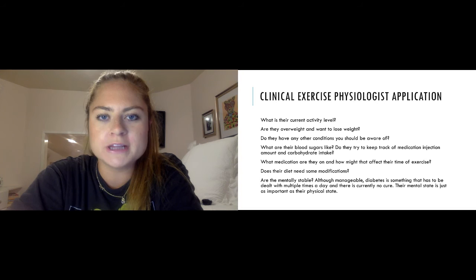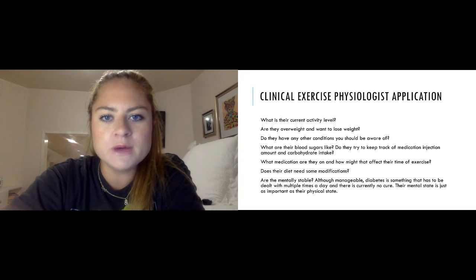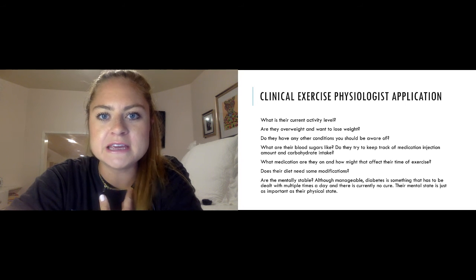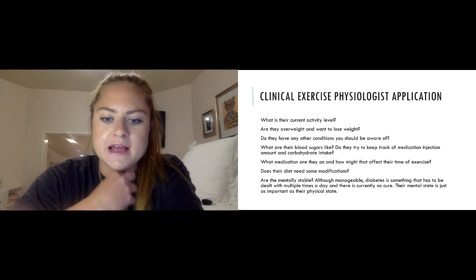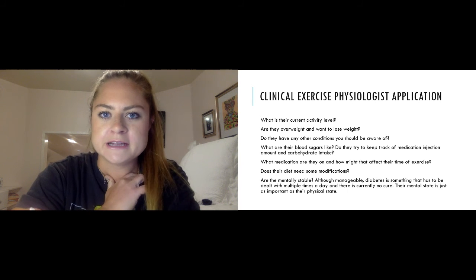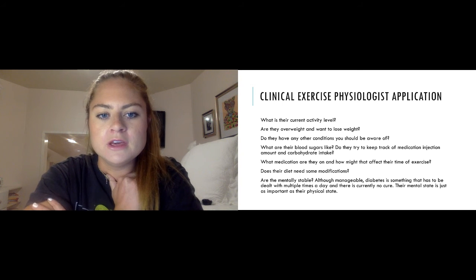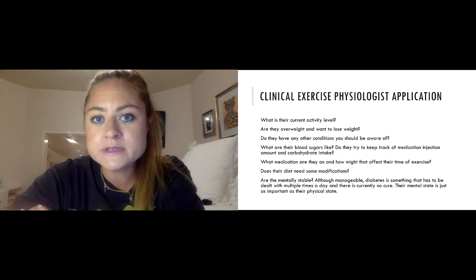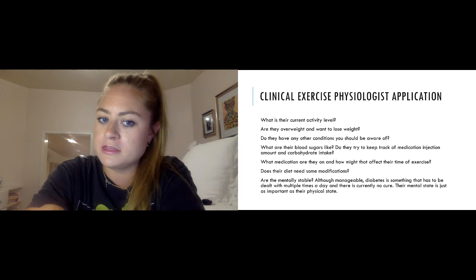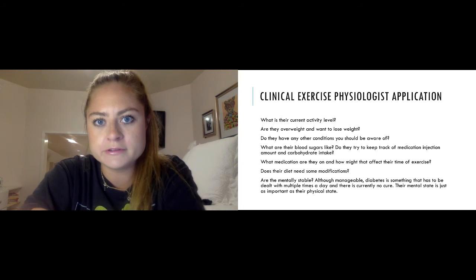Now, for clinical exercise physiologists, how can we apply this? If I was a clinical exercise physiologist and a diabetic was coming to me, these are some of the questions that I would ask and be worried about. Do they participate in activity at all? Do they exercise? What is their current activity level? Are they wanting to lose any weight? Do they think that they're overweight? Are they not overweight, but they think they are? Are there any other conditions that we should be aware of?